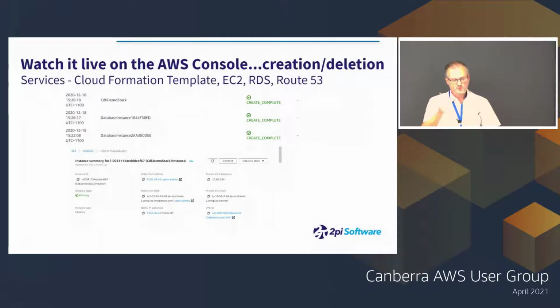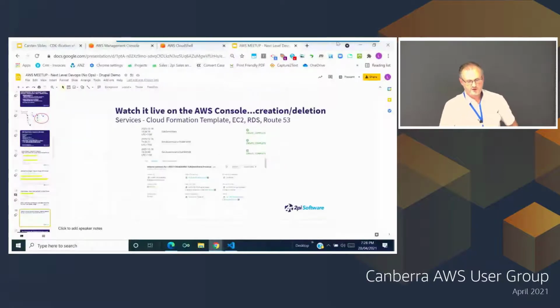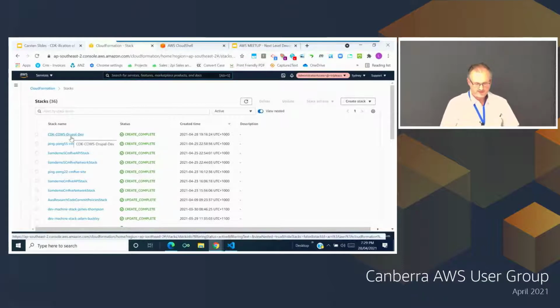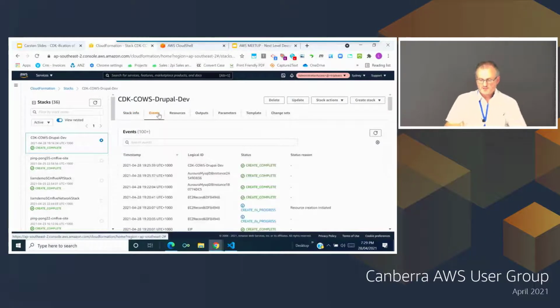Okay, let's jump across to the AWS console and see what that's looking like in terms of things happening in the background. So if we go into the CloudFormation services, I can click on those there. We should be able to see this. Okay, fantastic. We have the COWS Drupal dev stack, which is the demo stack that I've just cooked. And we can see a lot of information about that. These are some of the events, time-stamped, and the sequence of steps that took place using that powerful and small number of commands in the TypeScript.